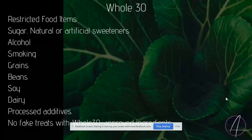So the restricted foods on Whole30 are quite a bit, actually. You can't have sugar. You can't have natural sugar. You can't have artificial sweeteners. You can't have any type of alcohol. They even specify smoking, which I thought was interesting. That's something you can't have. You can't have grains. You can't have beans. You can't have soy. You can't have dairy. You can't have processed additives. And you can't have any, they say, fake treats made with Whole30 approved ingredients.